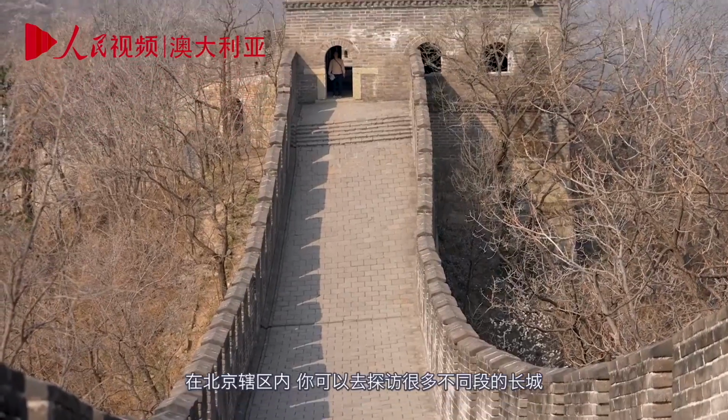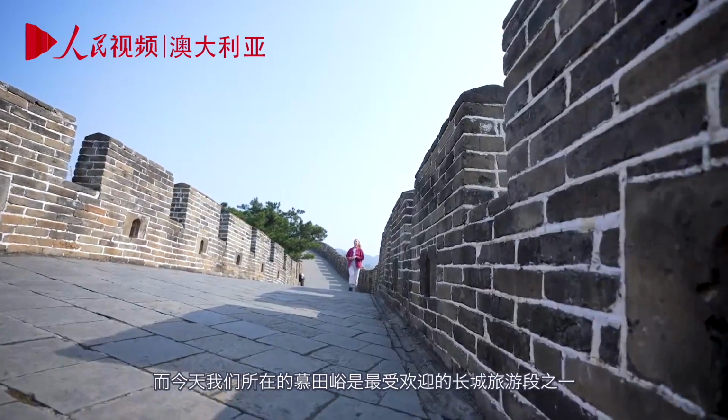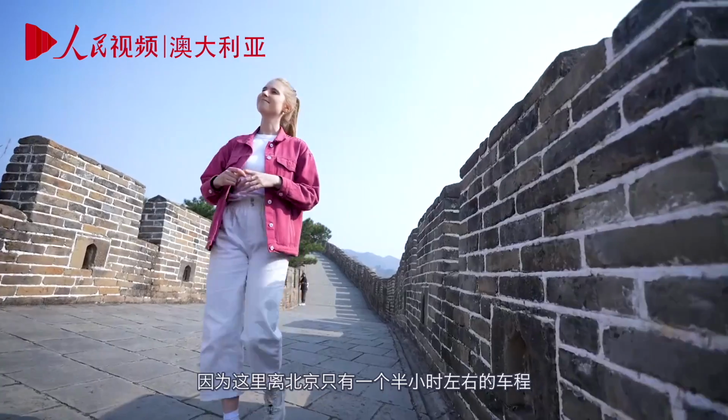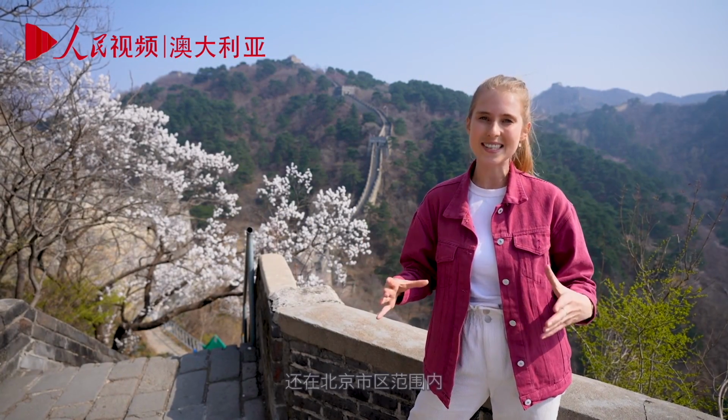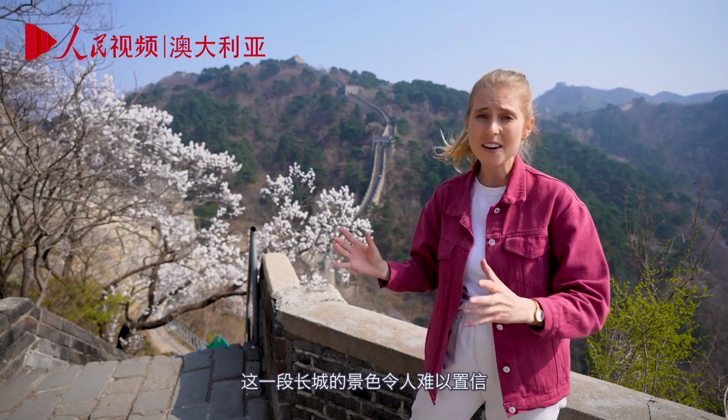So there are many sections of the Great Wall of China you can visit within Beijing, but we have come today to Mutianyu, which is one of the more popular sections of the Great Wall for tourism because it's only about an hour and a half drive away from Beijing. We are still within the Beijing city limits. And another reason why it's so popular with tourists is it's very beautifully restored. The views from this section of the Great Wall are incredible.